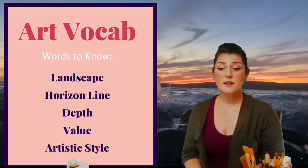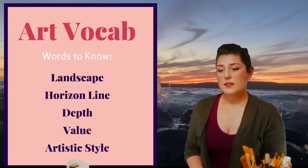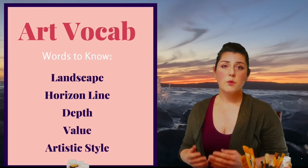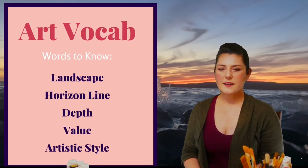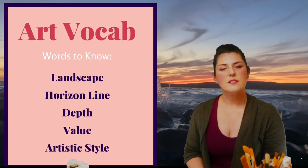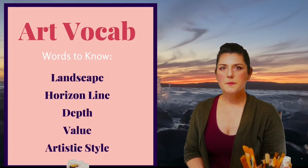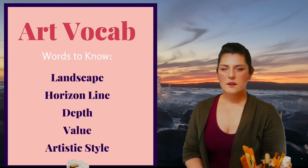And you're using value with our lightest lights and our darkest darks to give this sense of depth, and they work together to give illusions. It's tricking the eye to think that I can reach out and put my hand into that painting if it's very realistic. But it gives a weight to your objects, and it works together to make it more realistic.